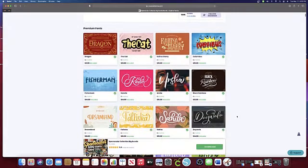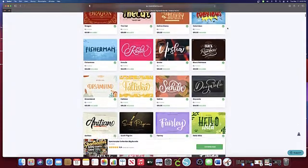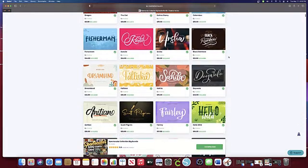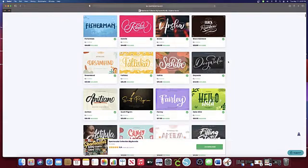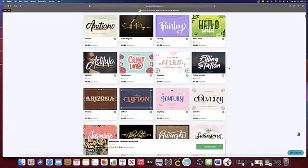But look at all these fonts. This Columbus font is super comic-y. It looks super cute. It would be really cute for little kids. But there's a ton of really pretty, scripty, fancy fonts. But the nice part is I've found a lot of manly fonts.